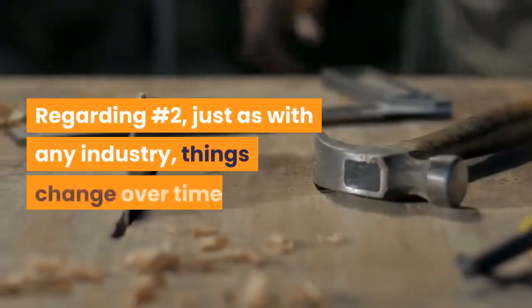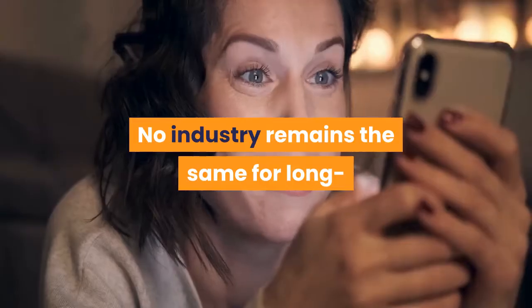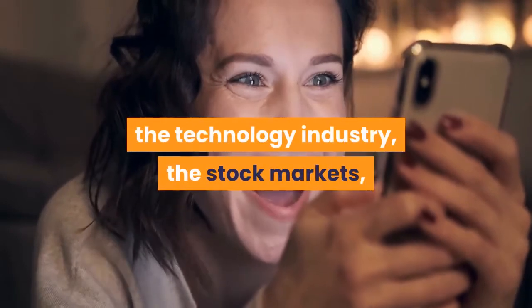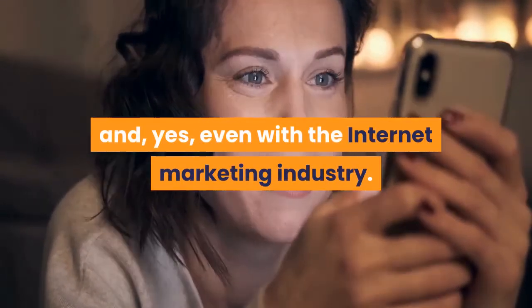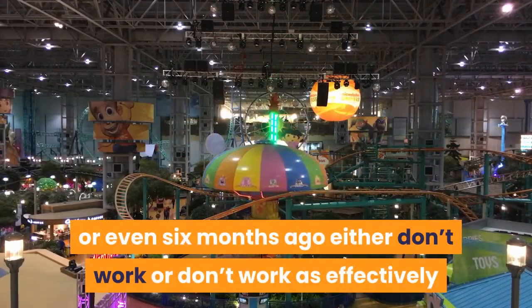Regarding number 2, just as with any industry, things change over time. No industry remains the same for long. We've seen this with the retail industry, the technology industry, the stock markets, and, yes, even with the internet marketing industry. Some methods that worked years ago or even 6 months ago either don't work or don't work as effectively now as they did.